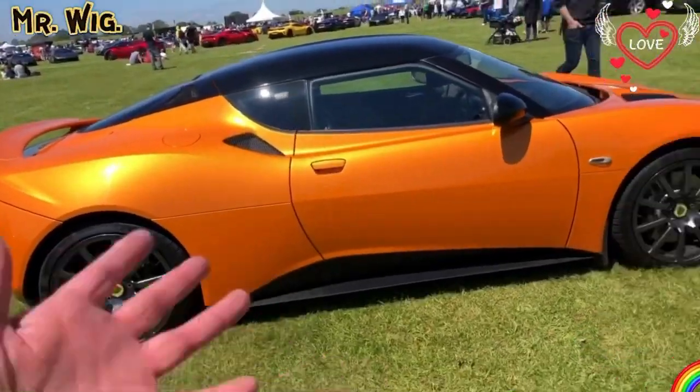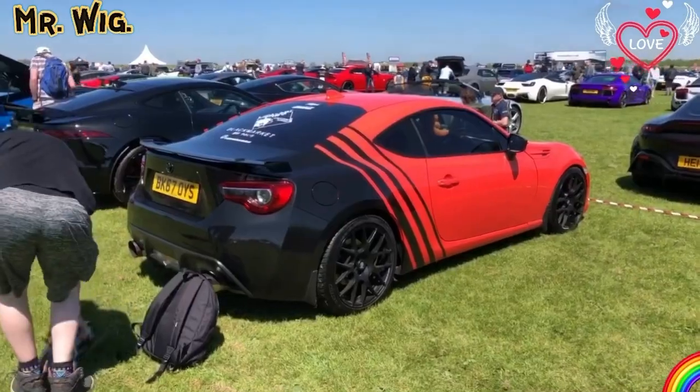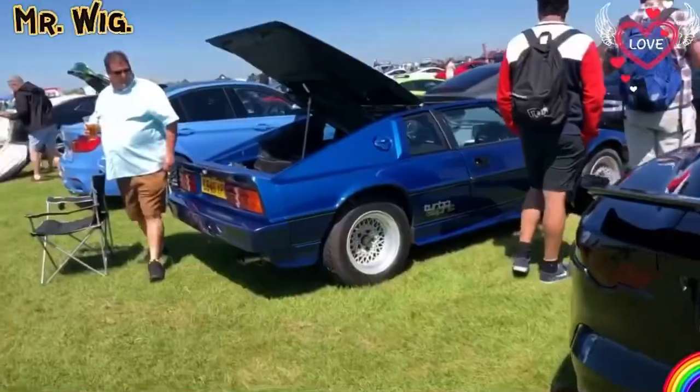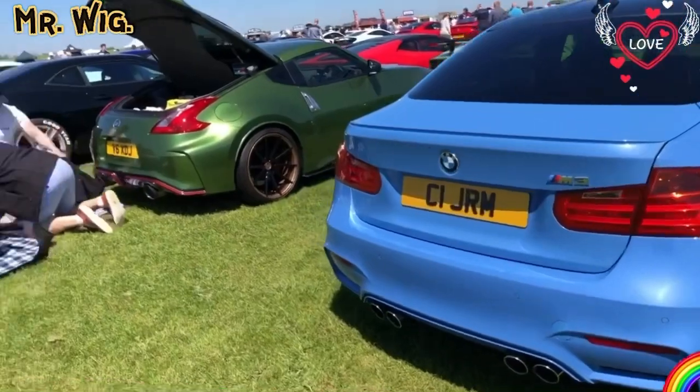I just love the Lotus. Beautiful, this is the new model, M4, really stunning. It's the Toyota 86. Look at this Jaguar, fantastic. I'm a big fan of this car. Oh, I love this Lotus Esprit, absolutely stunning, beautiful in blue. What is it called? It's an M3, really nice. I know a lot about this car.